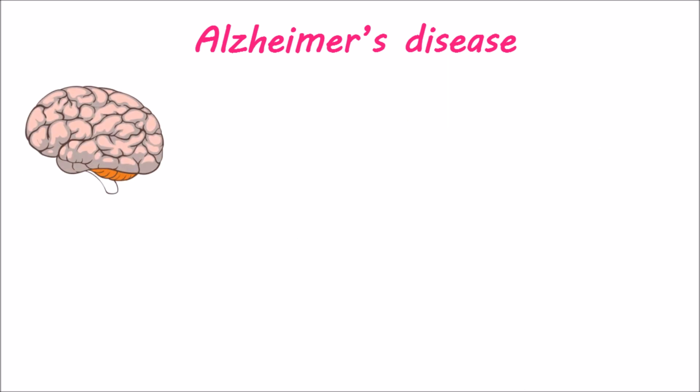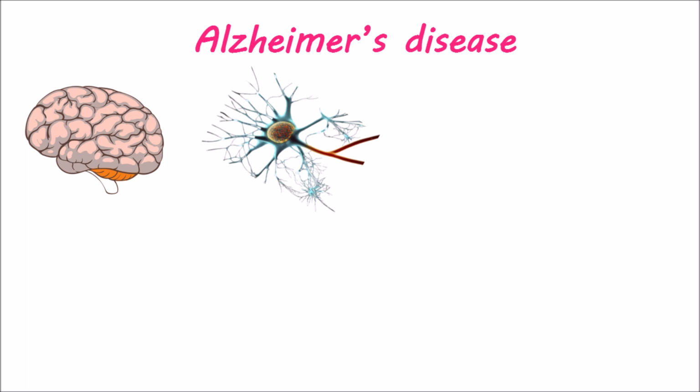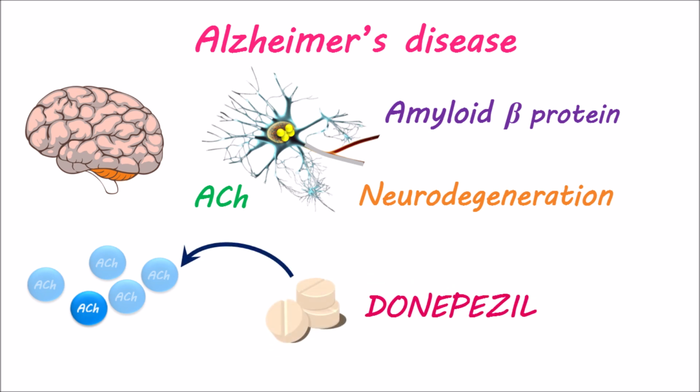Alzheimer's disease is produced by the slow degeneration of a few of the neurons in your brain, which impairs memory as your age progresses. Deposition of a few proteins, like amyloid beta protein, causes this degeneration of neurons in your brain. Neurons supplying acetylcholine to the cortex and hippocampus are mainly affected, which impairs memory and learning. Donepezil increases the transmission of acetylcholine, thereby improving the symptoms of Alzheimer's disease and the quality of life.